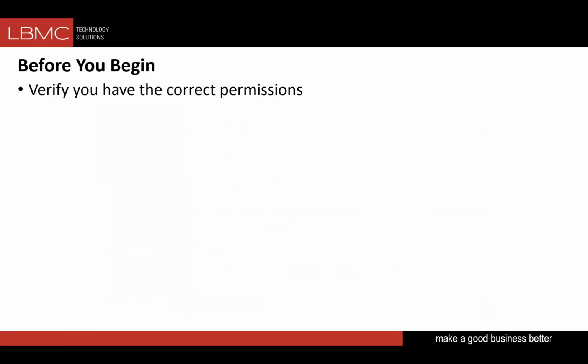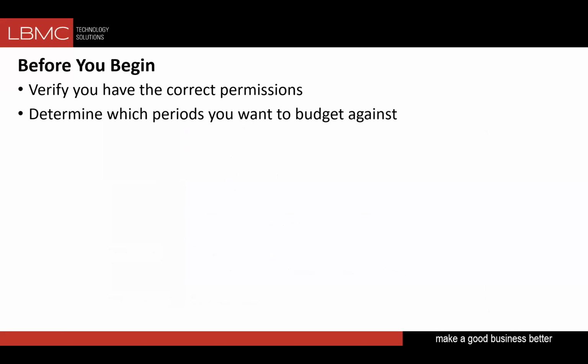Now, once we have established that we do have those correct permissions within Intacct, the next task is going to be to determine what periods we want to budget against. For most of you, that probably looks like monthly periods, but some of you might decide to budget towards quarterly periods. Either way is perfectly fine. We just need to make a decision on that part.